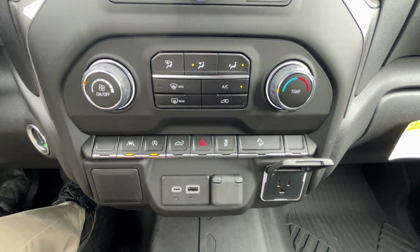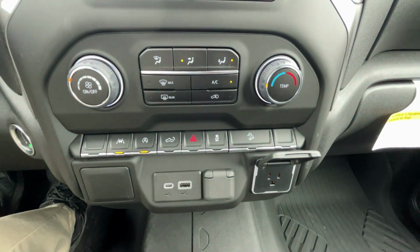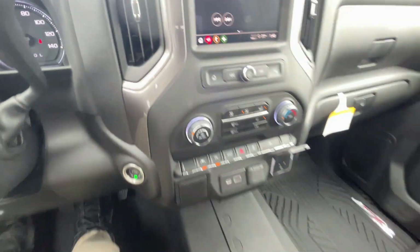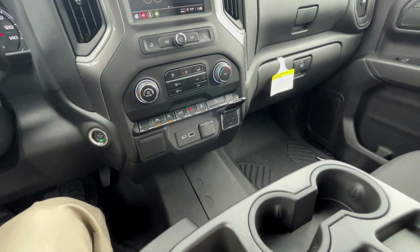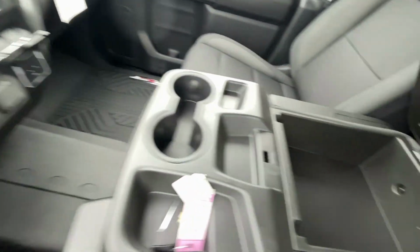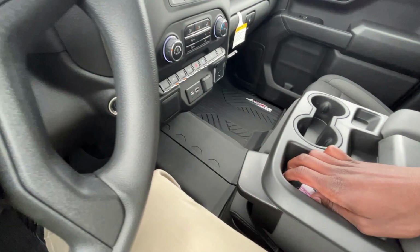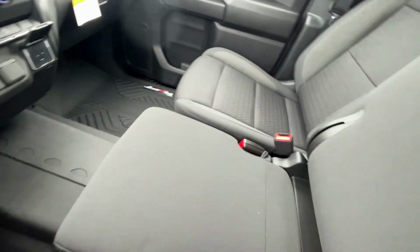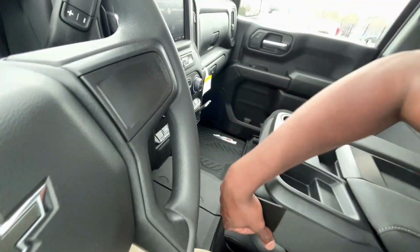You can fold that tailgate down from back here or from up here. Hazards, traction control, hill descent, push button start. And here's our key fob with remote start. And then cup holders here. Really like how they make this center console space so usable. And then when you have that sixth person, you just fold it up, boom, there you go. And then to fold it back down, you just pull this strap here.